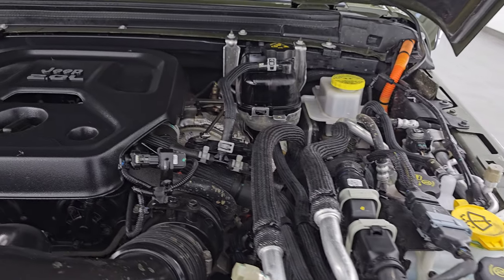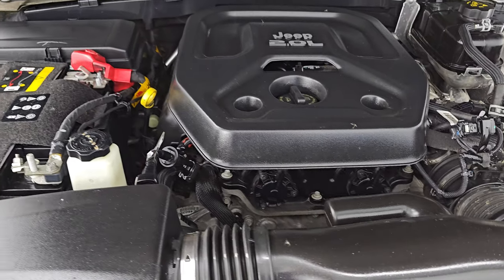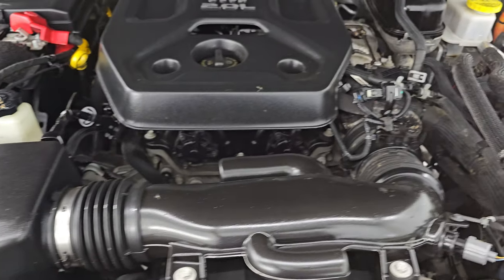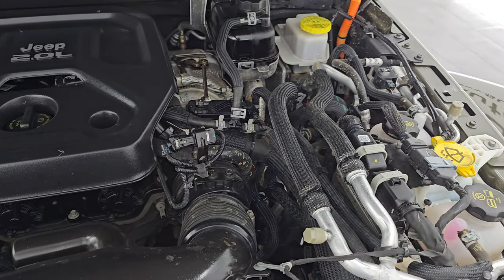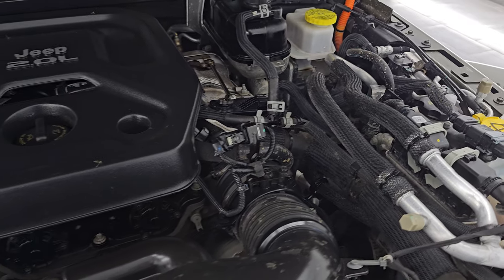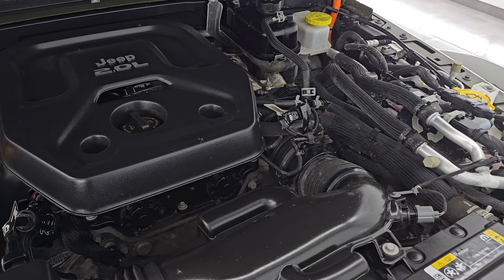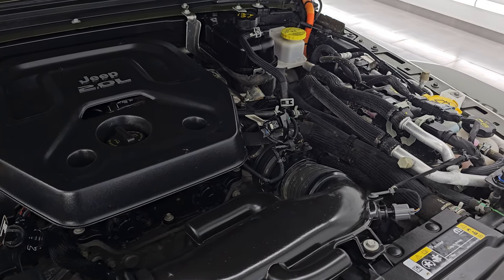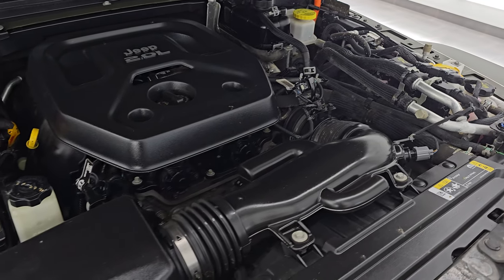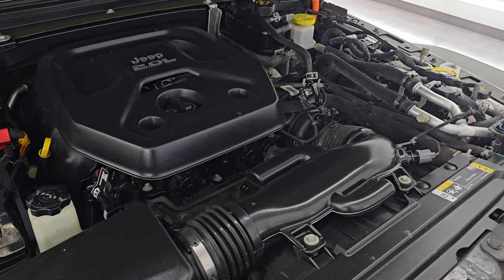Under the hood, we have the 2-liter turbocharged 4-cylinder engine. Like I said, it's paired up with the hybrid system. 375 horsepower, 470 foot-pounds of torque. And once again, it's going to get you 49 miles per gallon equivalent, 21 all-electric miles, and a range of 370 miles combined. Once again, this Jeep has been fully safety inspected by our service shop.